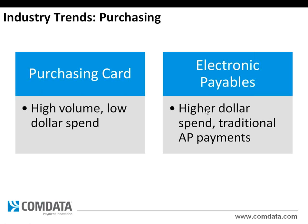Think about ad agency expenses, copier leases, telecom expenses, IT expenses, subscriptions, large entertainment purchases, utility bills, and the list goes on, all of which are excellent candidates for placing on a traditional purchasing card when structured to be a best practice within your organization.